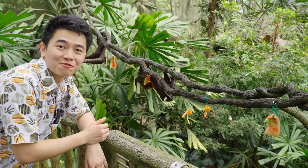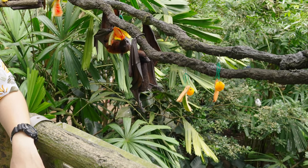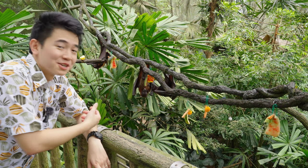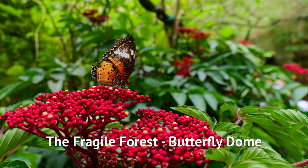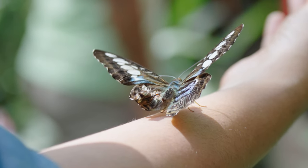We're in the Fragile Forest. This is where you get to truly be one with nature. You really get to be face to face with all the animals here. There's a section called the Butterfly Dome where you can make your Disney dreams come true.